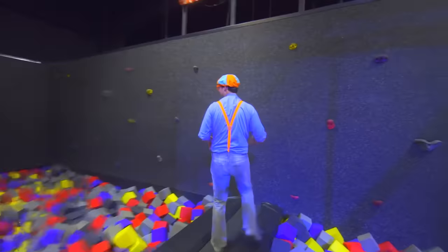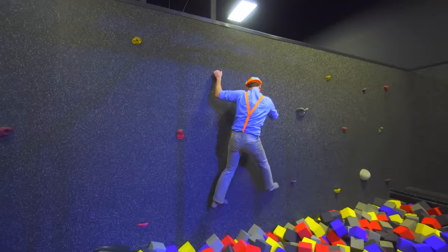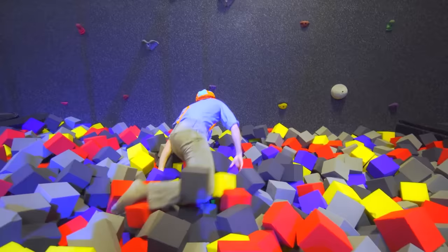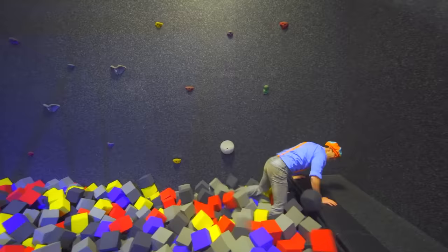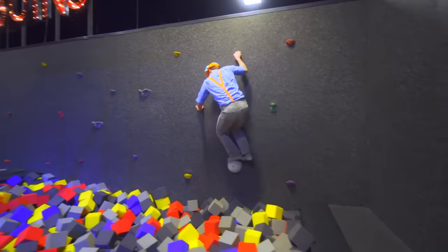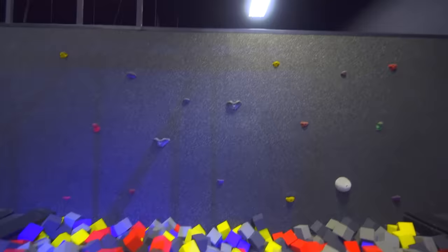Okay, should I go that way or that way? I'll go this way. All right. Do that again. Okay. Let's go this way. Wow. All right. I'll climb on the wall again. Ready? That's so much fun!